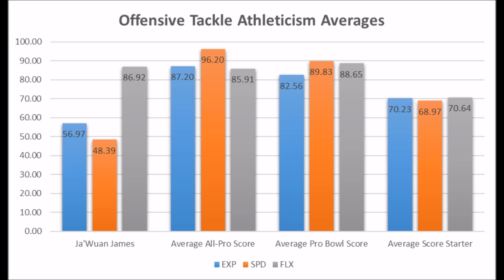He's more so a guy that has good balance, good ability to keep his feet, but not exactly very explosive and not exactly very fast. So there are some limitations in terms of certain players that he faces.